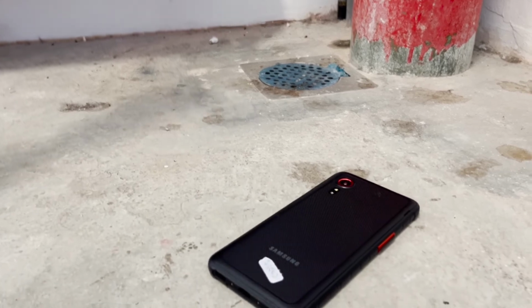Amazing, right? The Galaxy XCover 5 has been drop tested for 1.5 meters, and this has resulted in it being more durable compared to the XCover Pro, which was drop tested only from 1.2 meters. This is getting interesting.